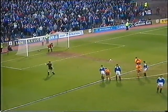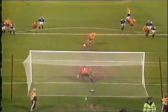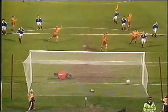So Coyne has scored already from the penalty spot twice this season, and he does it again. 2-1 to Motherwell. A minute to half-time. Tommy Coyne's 11th goal of the season, and they gave Maxwell no chance. Put it away brilliantly.